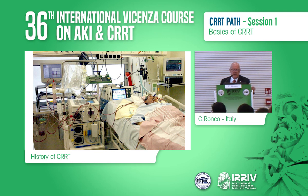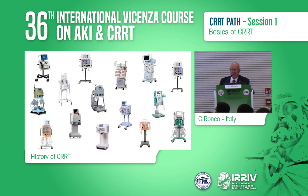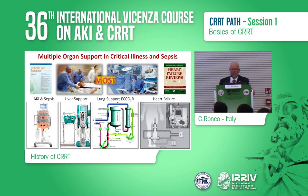Also, Fresenius designed different original machines and finally came up with a very sophisticated CRRT machine called Multifiltrate first and Multifiltrate Pro subsequently. So this is actually a kind of evolution that we have seen over the years, having now platforms capable of doing different types of therapies. And in fact, in critical illness and sepsis, what we need often is what we call multiple organ support therapy. And therefore, different machines are capable of supporting different organs.